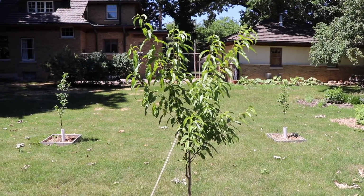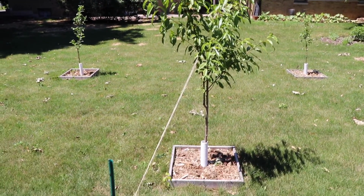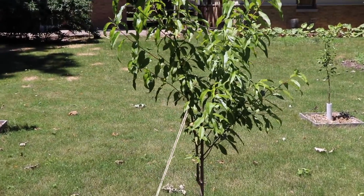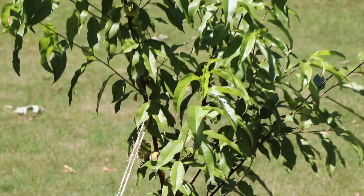So we'll start out at the trees. Today, officially, this peach tree is taller than I am, and I'm 6'5". I took some viewer suggestions earlier, and I nailed a stake in down here, and I tied off this branch over on the end that was really bending pretty far to the west, and the change has been significant.